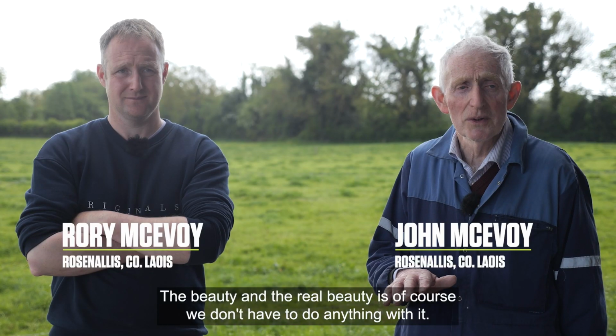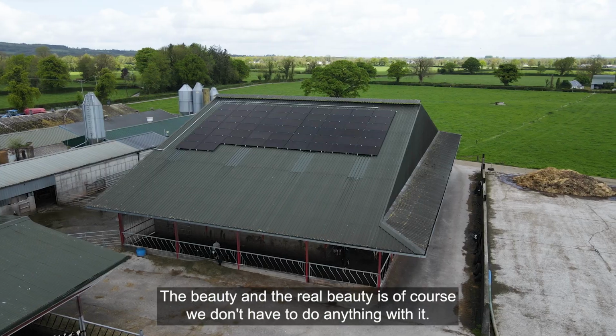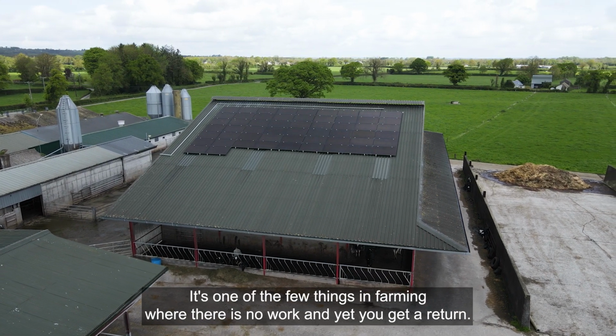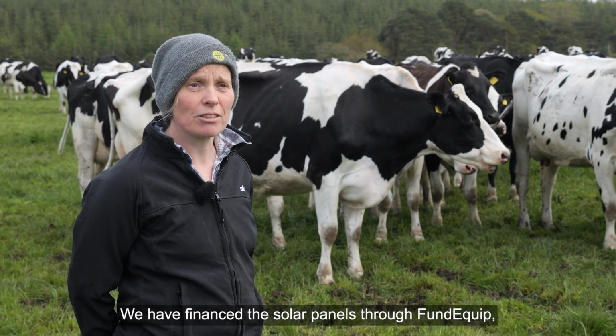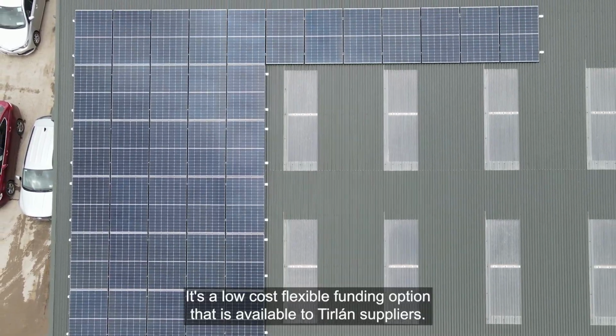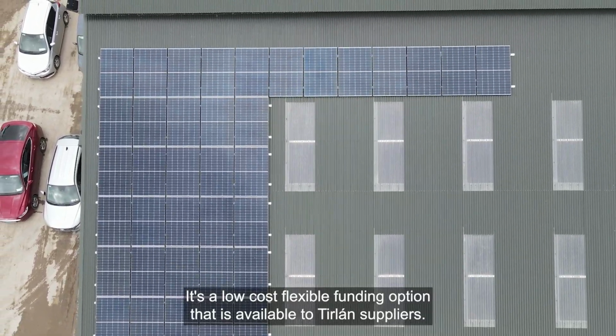The beauty, the real beauty, is of course we don't have to do anything with it. It's one of the few things in farming where there's no work and yet you get a return. We have financed the solar panels through Fund Equip. It's a low-cost, flexible funding option that is available to Tirlán suppliers.